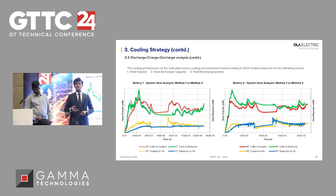So the heat will remain stuck inside the immersion fluid, which will cause it to perform worse, even though we are expecting that it will perform better. So on a vehicle level, it will vary.